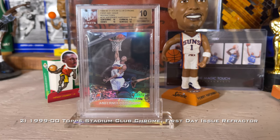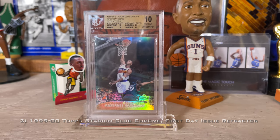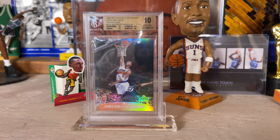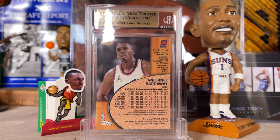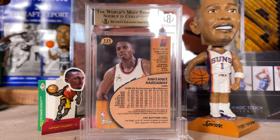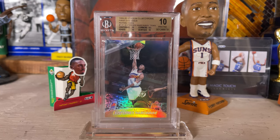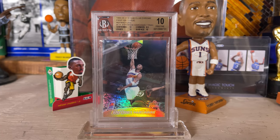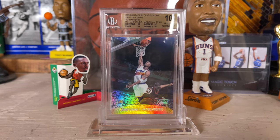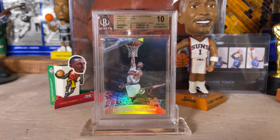The odds of pulling any First Day Issue refractor, which is again numbered to 25, are 1 in 186 packs. So not as long as the pack odds of some of the other cards, longer than the Sparkle, but this is a parallel of a parallel, essentially. You can get one of any of the cards in the set. So the effective pack odds of pulling the Penny specifically, which is the one I want, is 1 in 27,900 packs. Almost 1 in 30,000 packs, just astronomical odds to get the one guy that you want if it's just one guy that you're looking for. So this one is very hard to place a value on.